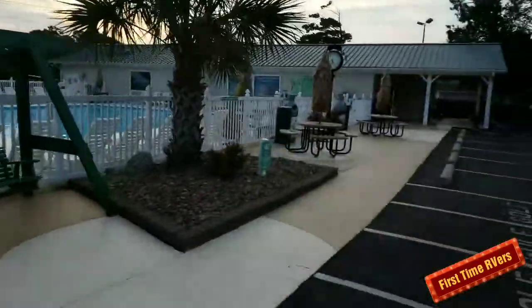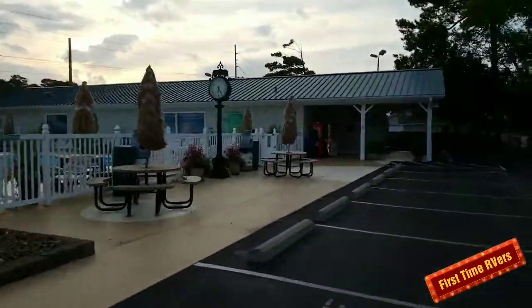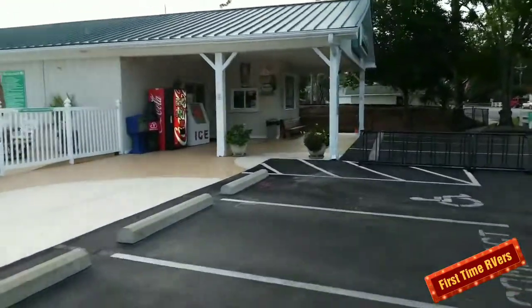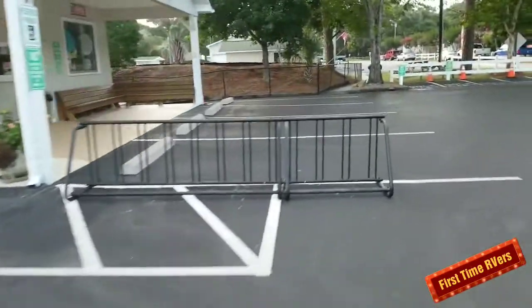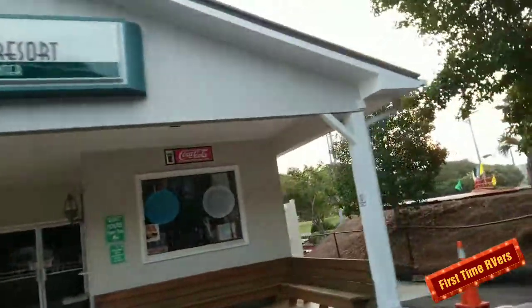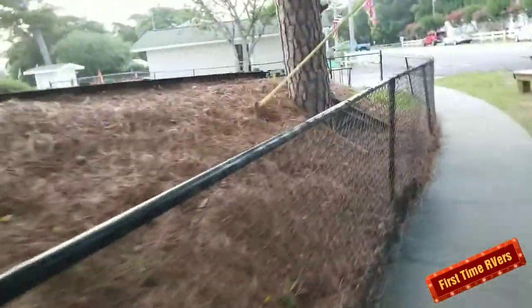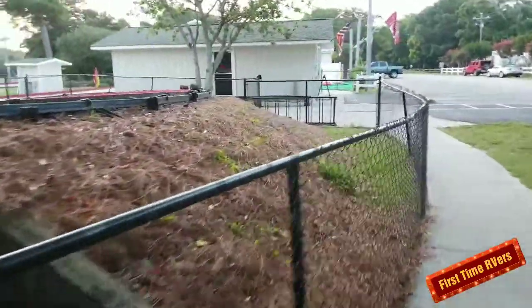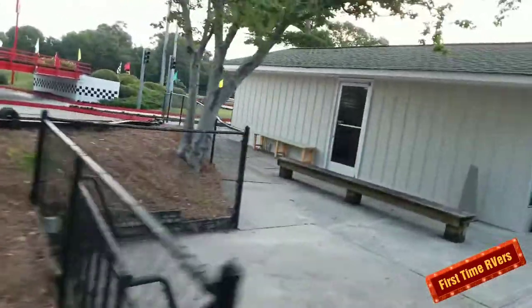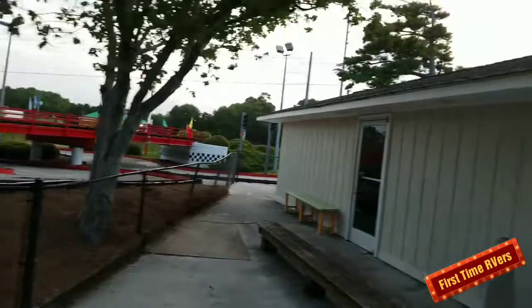You have the pool. There's a large pool here, a smaller one in the back. But right there is smoking, which is right up against the wall. So if you're sitting on the other side of that fence, you've got someone smoking there. Here is a pretty nice arcade. And then you have a really nice go-kart track right here. But it does cost, I think, $16 each time you want to ride, maybe 7 laps.